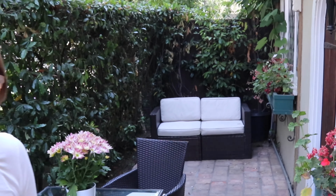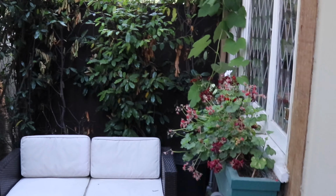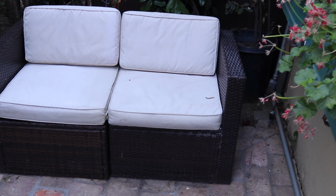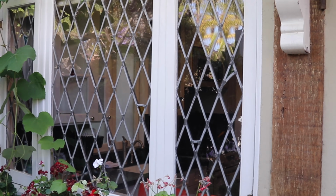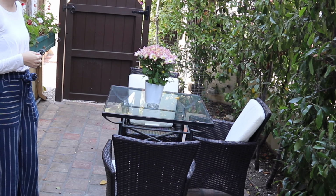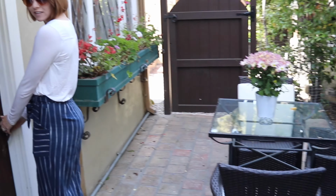Welcome to our patio. Hi everyone, this is our patio. We got a nice little fence right here with a little love seat couch, a little beautiful planter that looks into the kitchen. And we jump back over here. We have a nice little kitchenette set. Yeah, a little table set, but we'll actually go check out in the room.